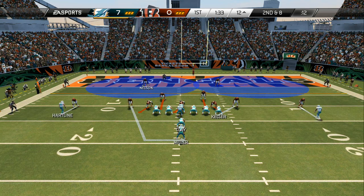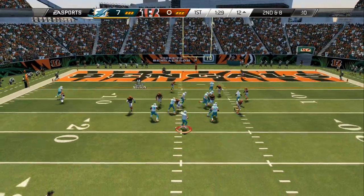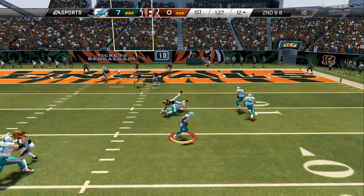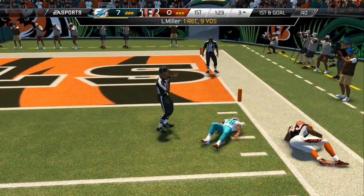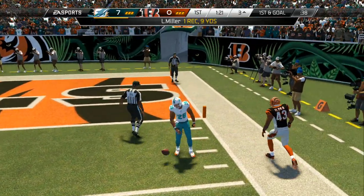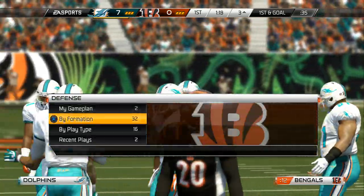And here we have second down. The wide receiver in motion. Set up screen. Picks up nine. The offense is so close right here. They just need to show a little power and punch this in the end zone and get that touchdown.